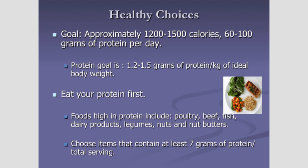Also, when it comes to your meals, you really want to focus on eating your protein first. You want to eat your protein first because it's going to offer you your nutrients. It's going to offer your body the protein that it requires. And then you want to have your vegetables. But before I get to vegetables, let me cover that.